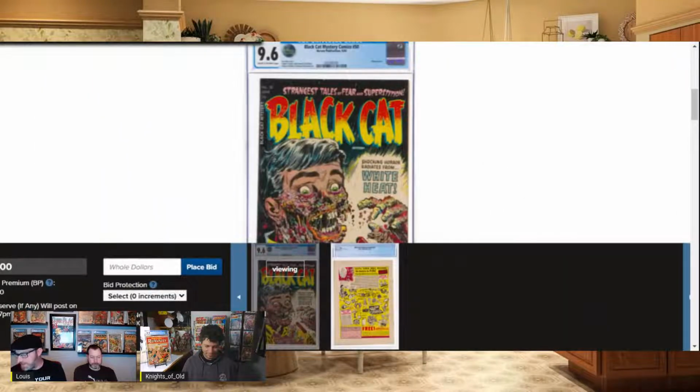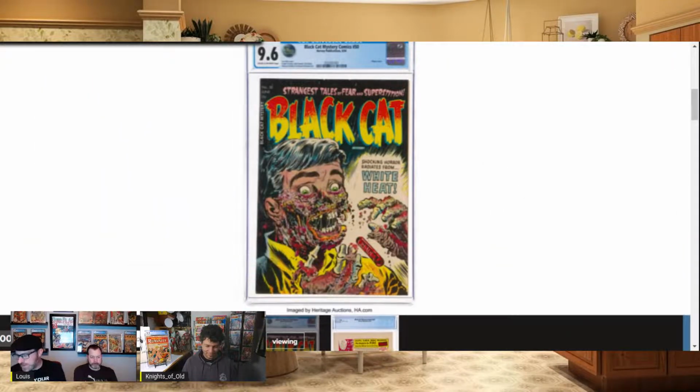I'm not comparing it to the cap. I'm comparing the popularity of this title. This is the most popular Harvey book, probably outside of... There is a 9.8 out there. I had put a number of about 65. 65 is kind of what my number was.